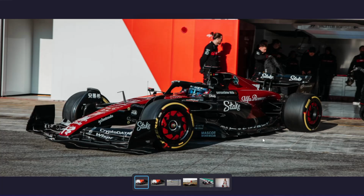This is not full force, but they have got their double-decker airbox, which I still quite like. But the main thing, looking beautiful. Now, there's two other teams that, to my knowledge, have had their shakedown so far.